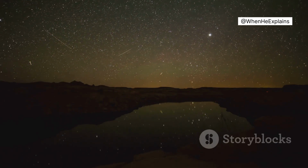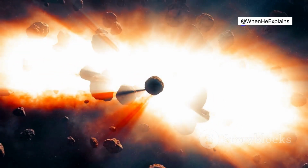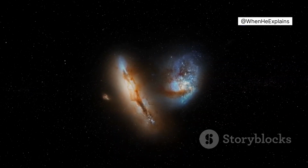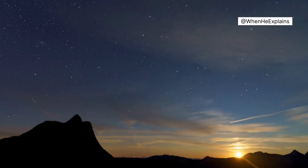Meteors are not only beautiful to watch but also provide valuable insights into the history of our solar system. From the remnants of ancient asteroids and comets, they tell us stories of cosmic collisions and the dynamic nature of space. So, next time you see a shooting star, remember that it's a piece of space history burning up in our atmosphere.